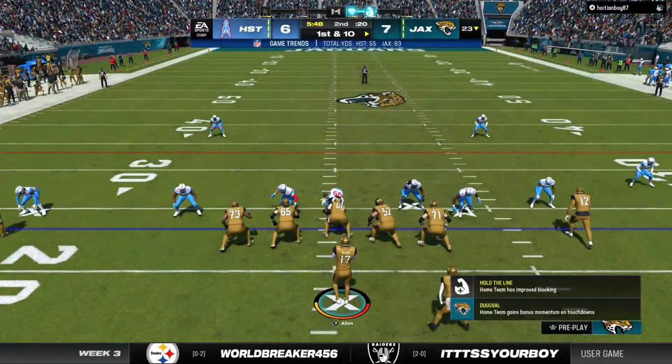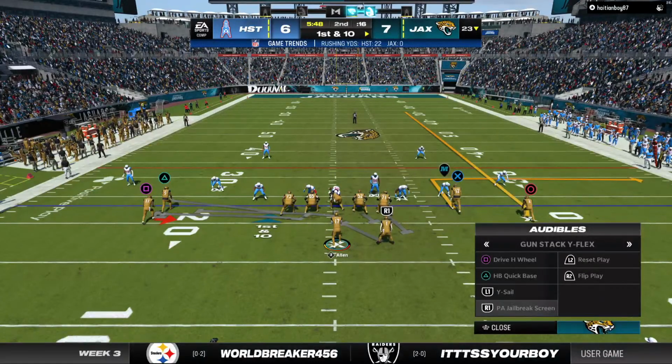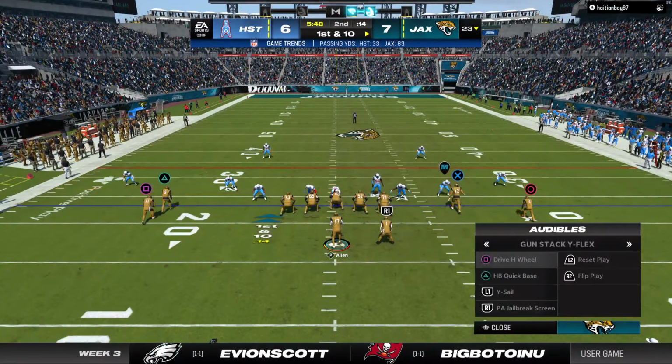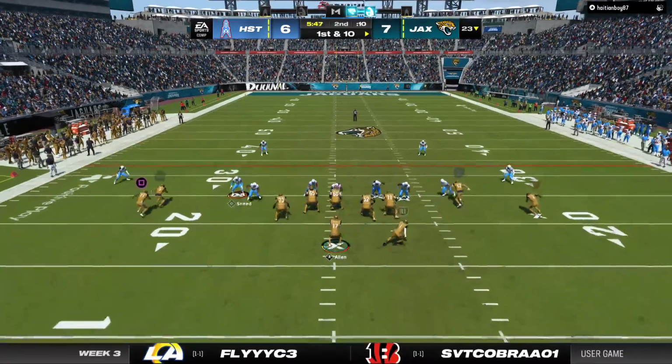The Jacksonville offense set to begin their next drive. And we'll see if they can bounce back from that last drive, in particular if they can bounce back at the quarterback position, Charles, after throwing their first interception of the ball game.